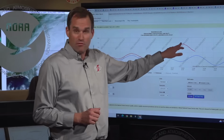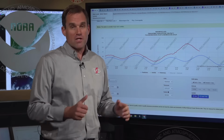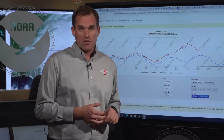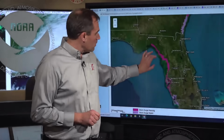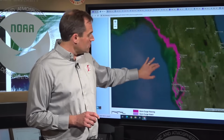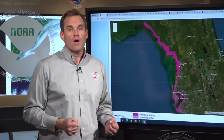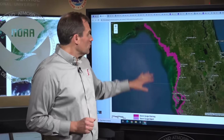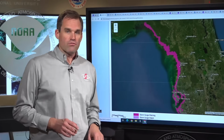It was almost 7 feet above ground level at that particular water level station, and we expect that there were much higher inundation values farther to the north and west, close to the landfall location, where we still actually have a storm surge warning in place for much of the Big Bend region, including Tampa Bay, where we still have residual high water levels along the coast. Those are going to gradually start to subside as we come out of high tide this afternoon and the winds decrease along the west coast of Florida.